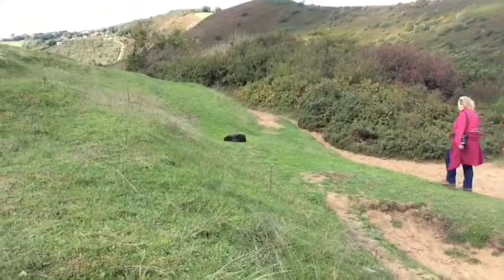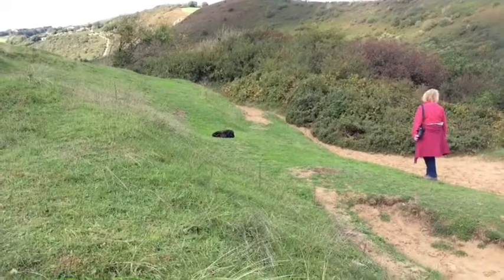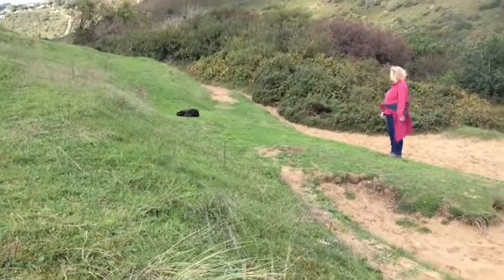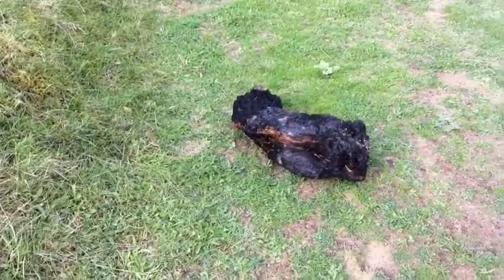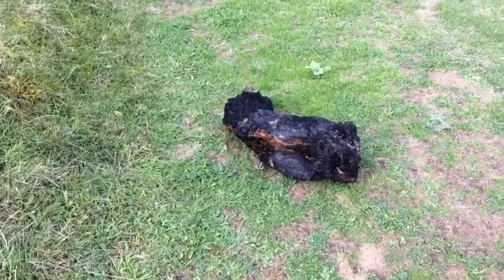Oh God, we think we found a dead dog. How on earth did that get here? It's not a dead dog, it's a log.